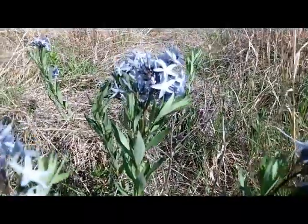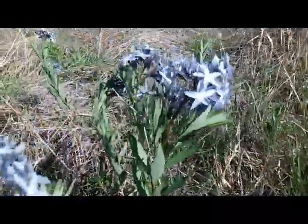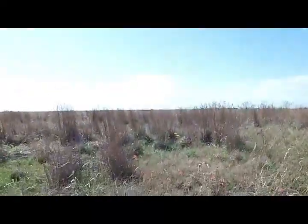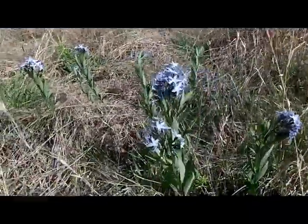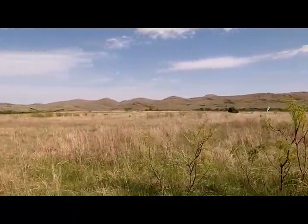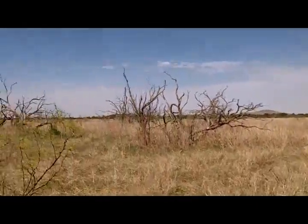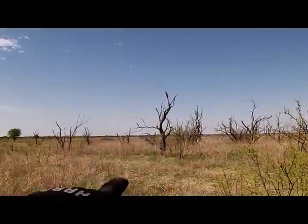Well, that's different. I haven't found these out here yet. I don't know what they are, but they're pretty. You see a lot of these little red ones popping up. And there's some yellow over there too. But that's rare right there. I don't know what they are. I like them. It's getting windy out. Sorry for the noise, but I haven't found any signs, no nails over that way at all. My next step is to go up in the mesquite trees and see what's up in there.